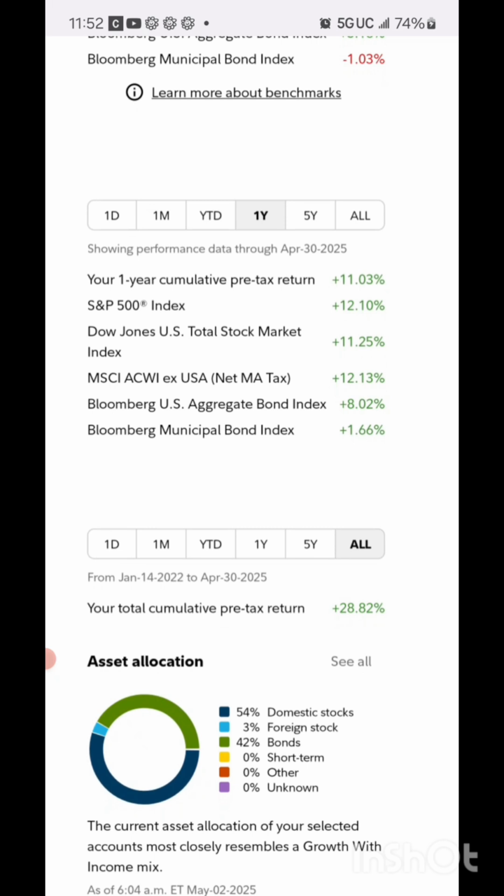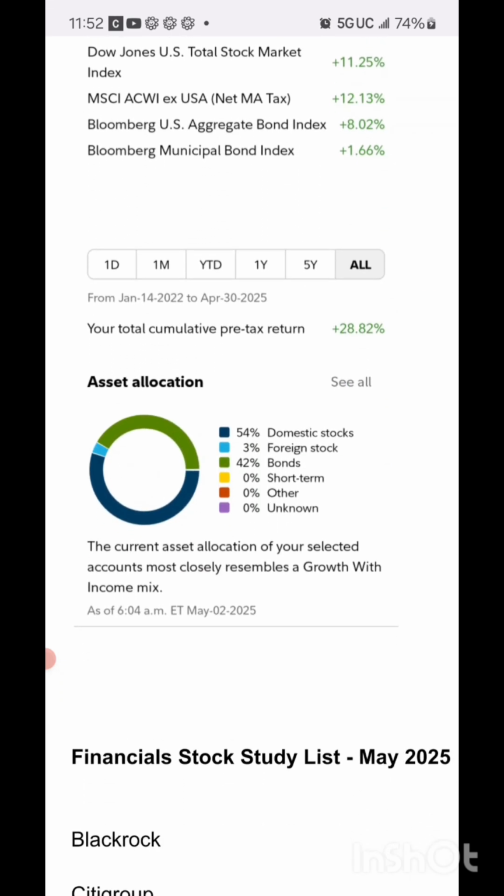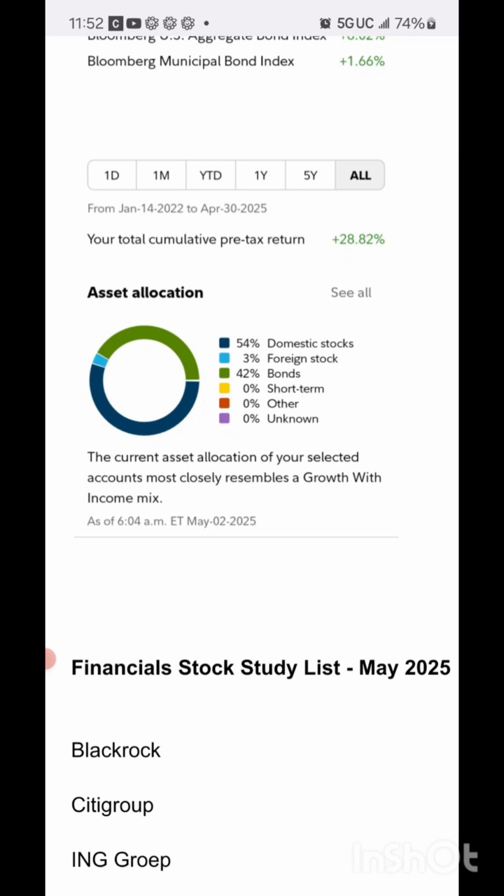When we look at the 1-year performance, the portfolio is performing at 11%. S&P 500 12%. Dow Jones Industrial 11%. When I look at the entire cumulative, that is from when the portfolio started, January 2022, up to April the 30th, 2025, the cumulative return is 28.82%.